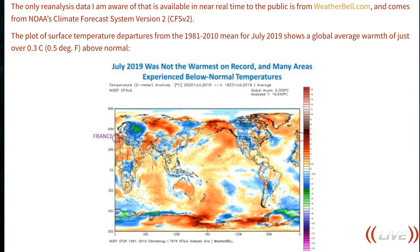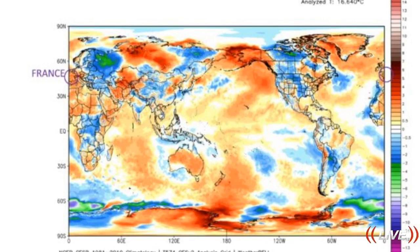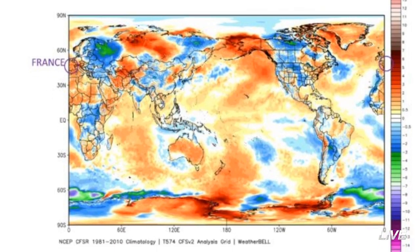Joe points it out. It's not just here in the U.S. that experienced below normal temperatures. This graph here shows us the entire month of July. These are the areas of the world that experienced below normal July temperatures. Please explain how Alaska and parts of Africa and parts of the Sahara and maybe France and Spain, those areas, how did those areas carry the global temperatures as the hottest July on record? I mean, that's grossly exaggerated.